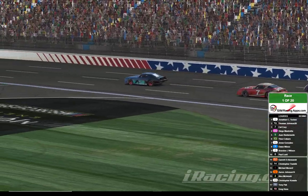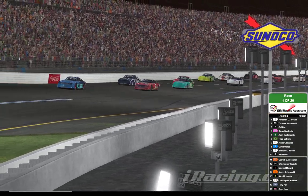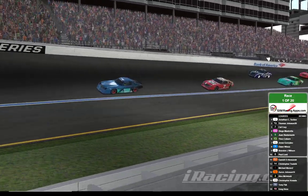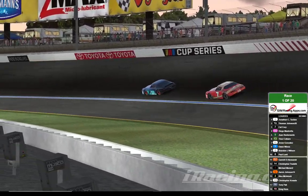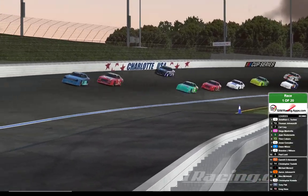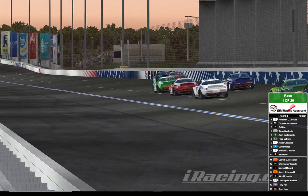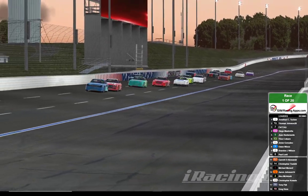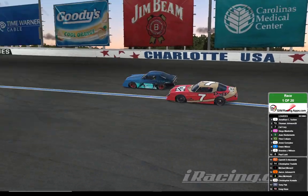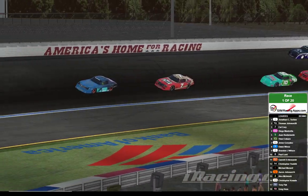Tuckness out front, followed by the 7 of Cal Corey. Corey quickly moves into the second spot. Then just inside Corey, that's the 10 of Diego Mastretta, as he looks to the inside of car 12, that's Thomas Johnson. Out front, it is Tuckness, then Corey. Then it looks like the 10 of Mastretta. Johnson stuck on the high side. The 5 of Juan Bustamante is following Diego Mastretta as he's also trying to make his way past the 12 of Johnson.